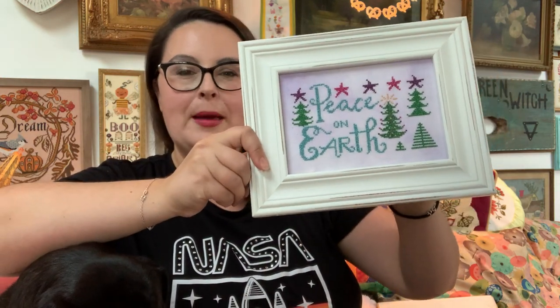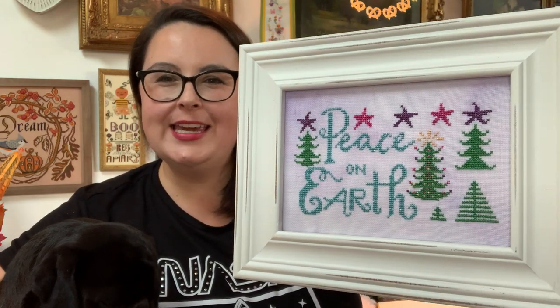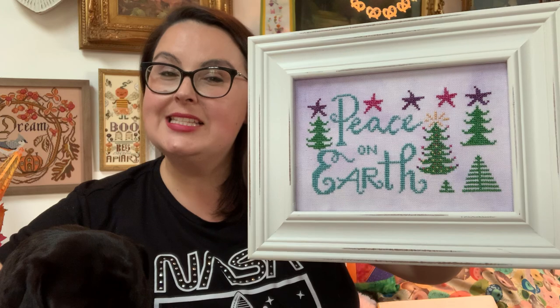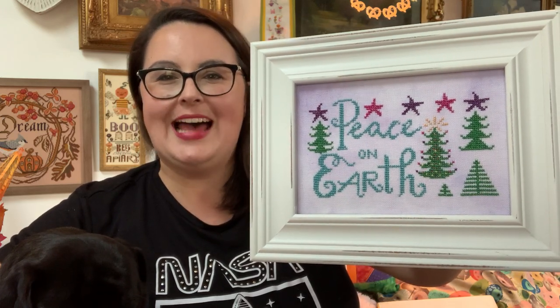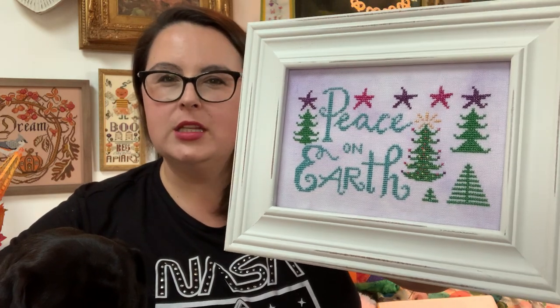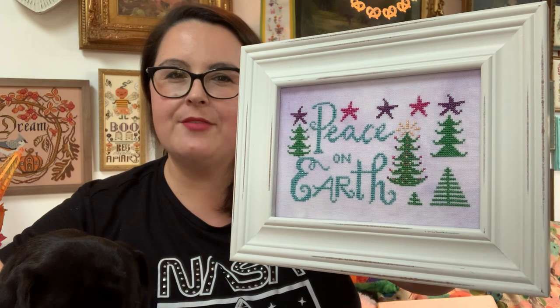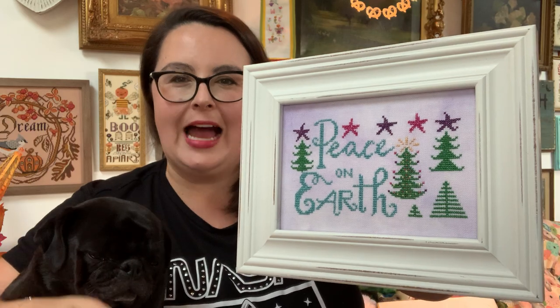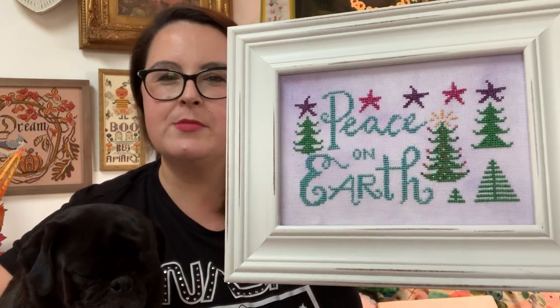So this is my newest pattern and it is called Peace on Earth. I gave you all a little sneak peek of it last week, but here it is officially. It is stitched on 32 count Wexford linen by Silk Weaver, and the colorway is called Lavender Diamonds. Now, it does have some purple mottling to it, but it's not a metallic. It doesn't have any metallic color.